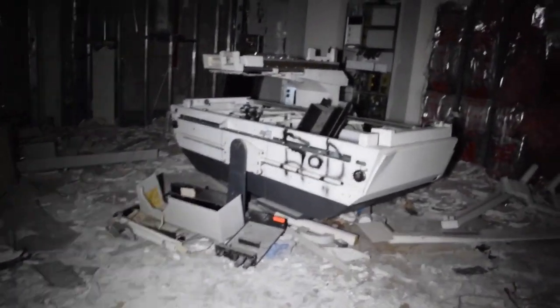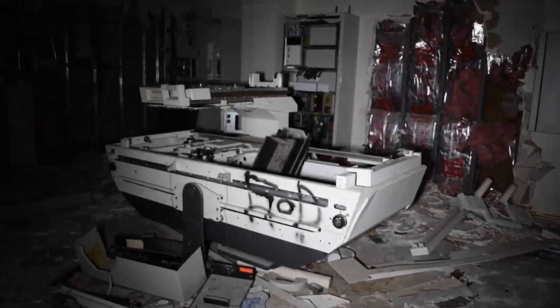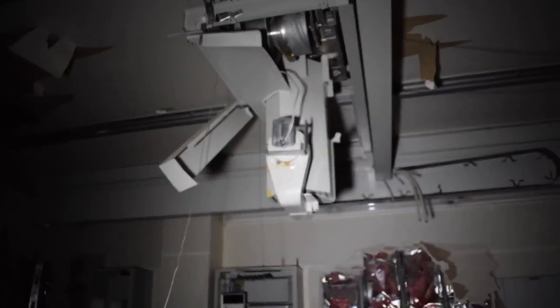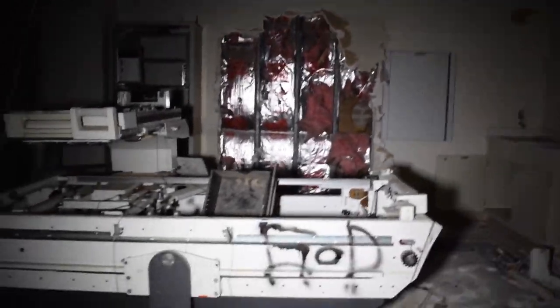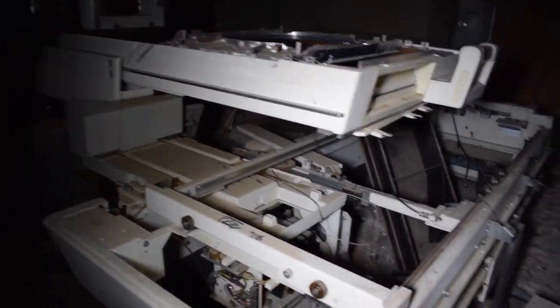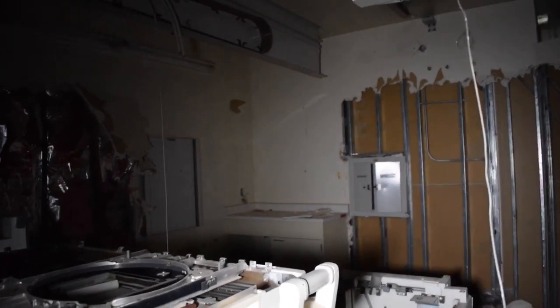Oh my god, there's an old operating table in here. Okay, this is worth it. I'm happy we got lost now. This is amazing. Never seen something like this before. Of course it's trashed, but this is insane. This is amazing. There's the old shelf over there. I am so happy we stumbled across this. This is so cool.